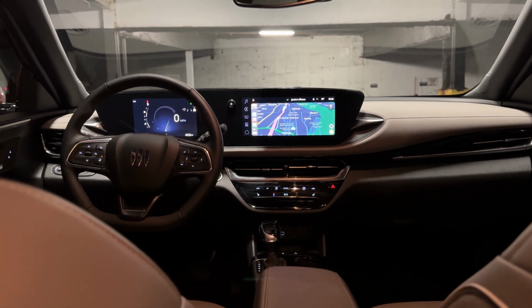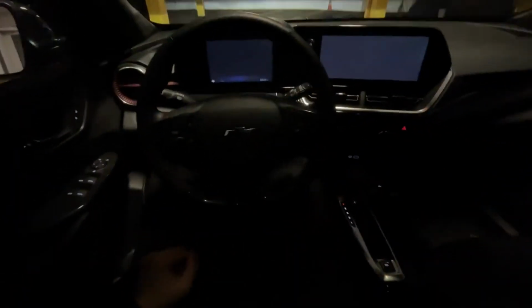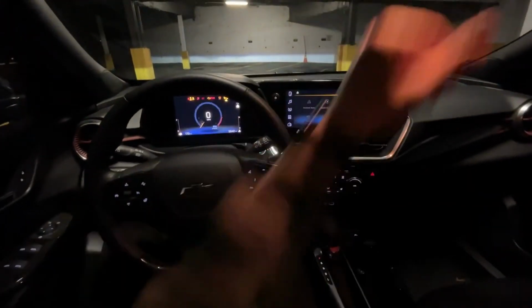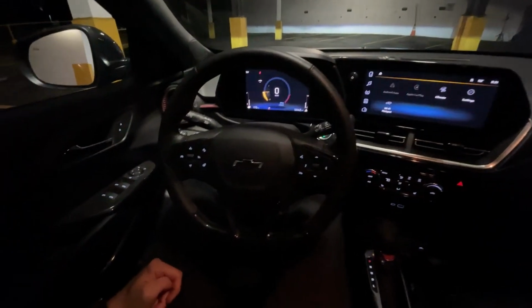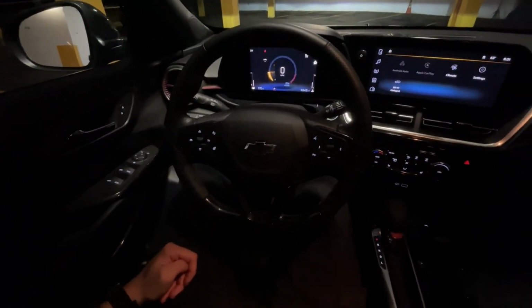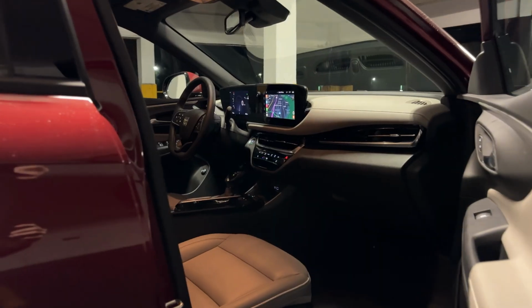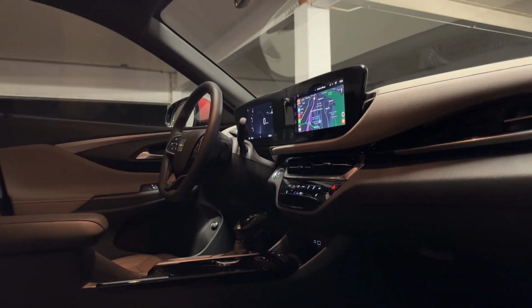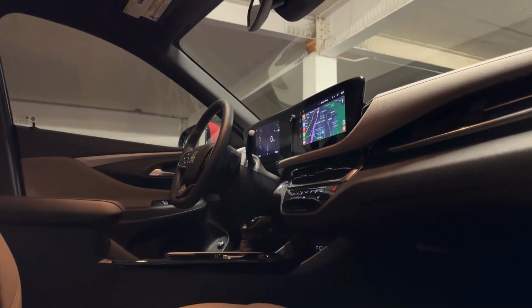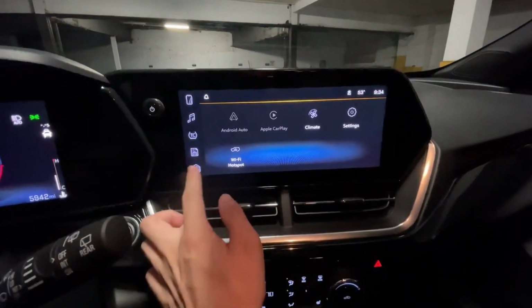Pretty much all the basic controls are the same between the Trax and the Envista, as well as the digital cluster and infotainment system. General build quality is fine, but these are entry-level vehicles and they don't feel super high-end whatsoever. They also share some of the little technological glitches that I have noticed over my two weeks of driving each of them, with Apple CarPlay and Android Auto randomly glitching, as they are wireless, and just shutting down.